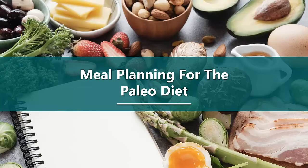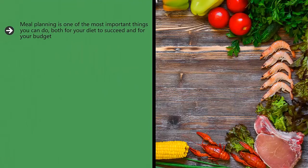Meal planning for the paleo diet. Meal planning is one of the most important things you can do, both for your diet to succeed and for your budget. This is because having a plan to work with can help you in so many ways.